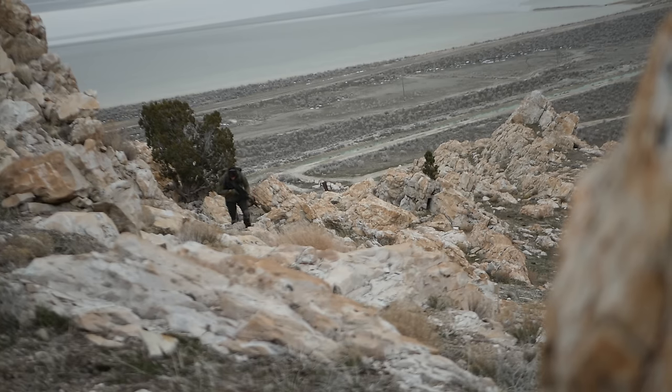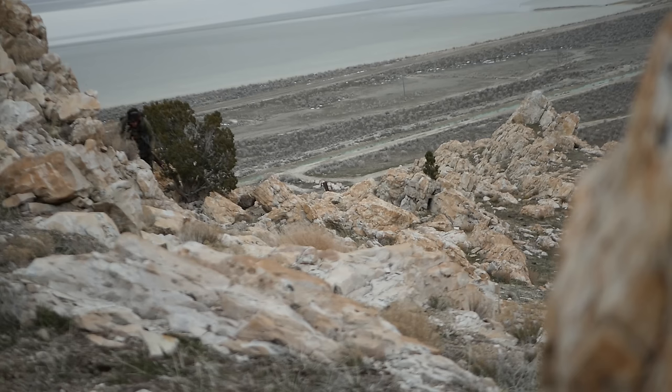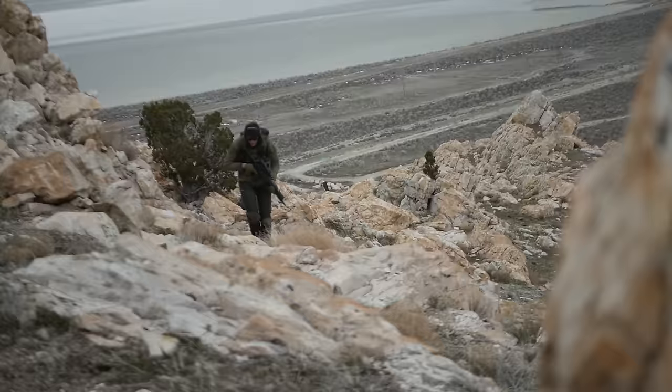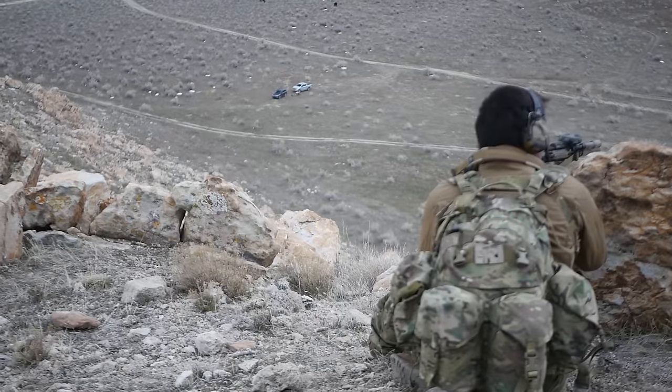Like, how many bolt carrier groups have you destroyed in your other rifles? I assume the number is zero, because that's the number that everybody has destroyed. If you want it, you can buy a replacement bolt carrier group for the 716i. Granted, it costs $480, which is why I haven't bought one yet. But they are available, technically, and that's really the only wear part that's likely to go dead.